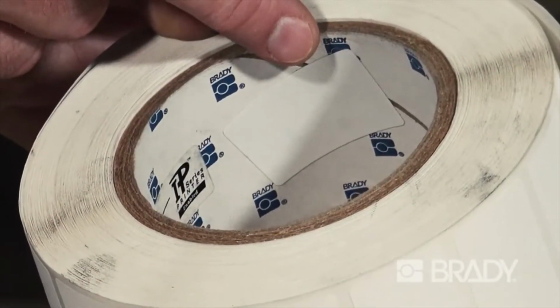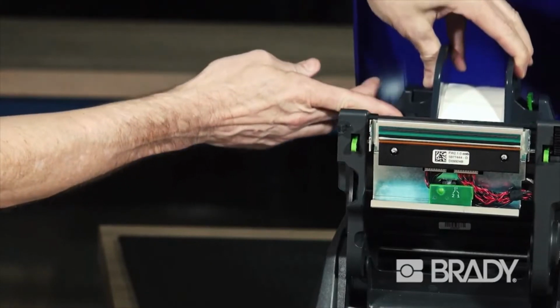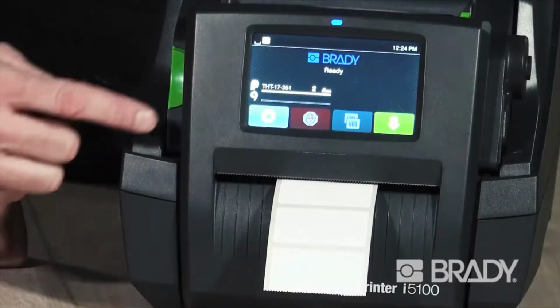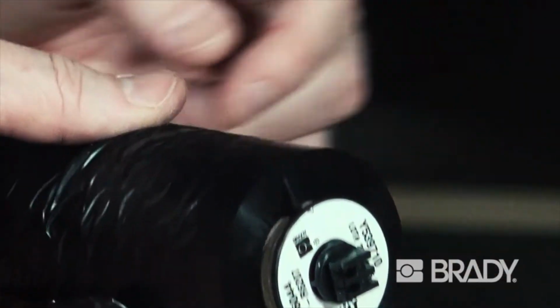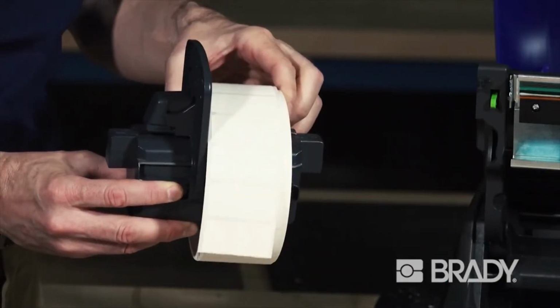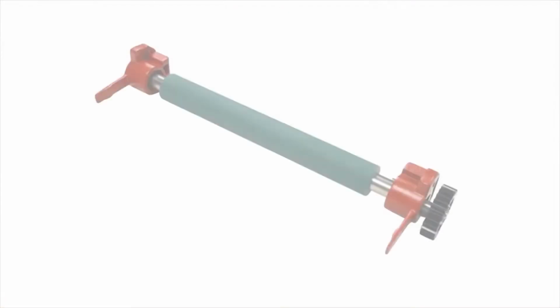Intelligent printing technology helps take the guesswork out of material changeovers and setup, with materials and software that communicate with the printer so you can get back to work faster. The smart loading design on the ribbon spindles and roll holders allows the materials to easily lock into place quickly and in the correct orientation.